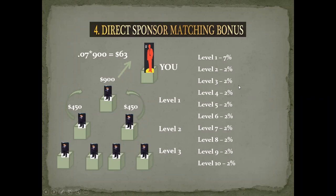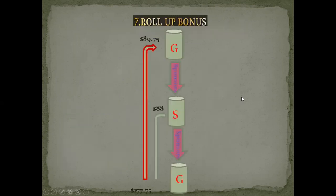Level 3 if you are a silver. Level 5 if you are a gold package. Roll-up bonus. Let's say, for instance, a silver package signs up a gold package. He should have been entitled to $177.75, but he does not have the capacity to handle all that bonus. You get only $88. The remaining $89.75 will roll up to the platinum that signed him up. Here, the person signed up as gold mix, which made him a platinum. So you're going to get $89.75. That's why we call it roll-up bonus.